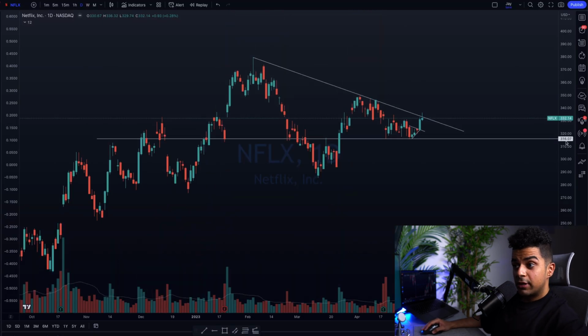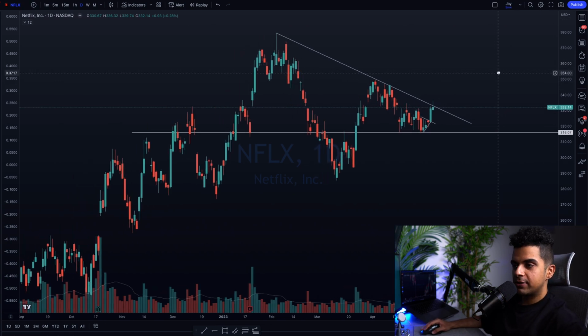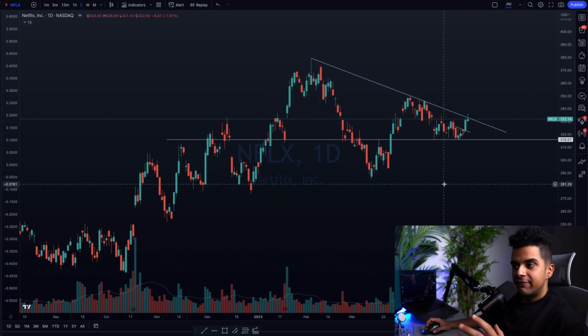So yeah, this trade is looking awesome on the monthly chart, weekly chart, daily chart, hourly chart. Now the only thing is that knowing the personality of this stock, because this is a stock that can start moving any day. This is a stock that doesn't give any warning signs.